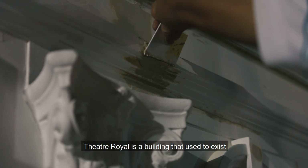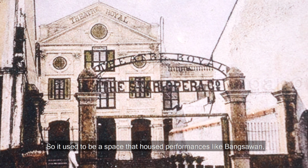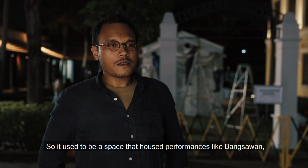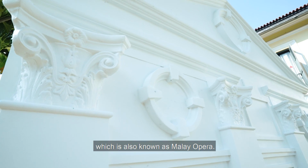Theatre Royal is a building that used to exist where Raffles Hospital is. So it used to be a space that housed performances like Bangsawan, which is also known as Malay Opera.